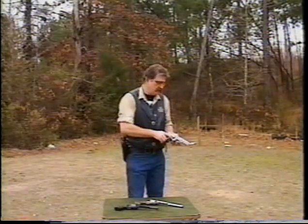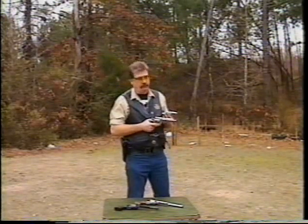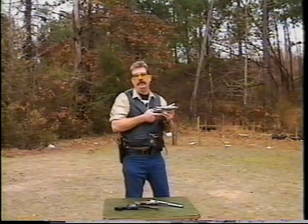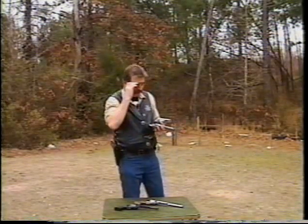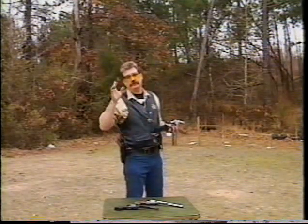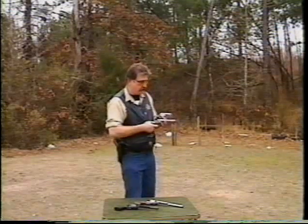Let's notice some performance characteristics, especially in the Magnum chamberings. The longer burn time you have with the longer barrel gives you a dramatic increase in velocity. So let's take a look here, get my earplugs in really well. Yes, always we shoot with hearing protection and with eye protection, no exceptions down here.